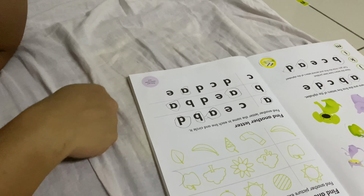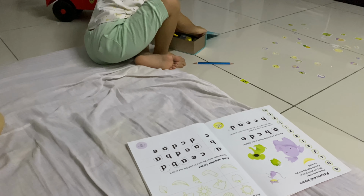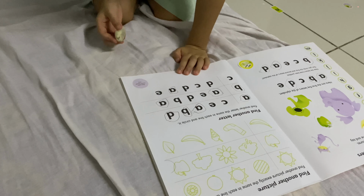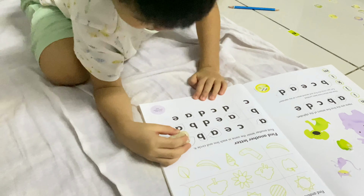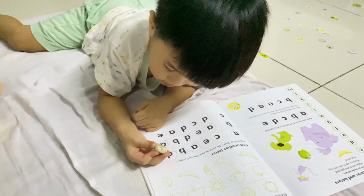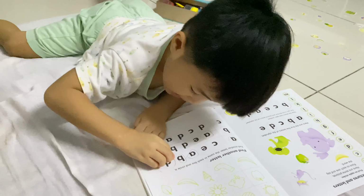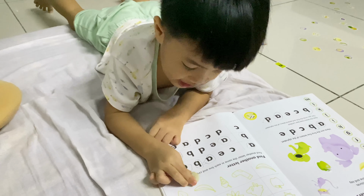I opened the box. Of course. Erase it. Okay, erase it all. Okay. Do you know how to erase it? This? Yeah. Whoa. That's cool. Whoa. Is it nice? Yeah. I borrowed it from uncle. Is it? I give to uncle.